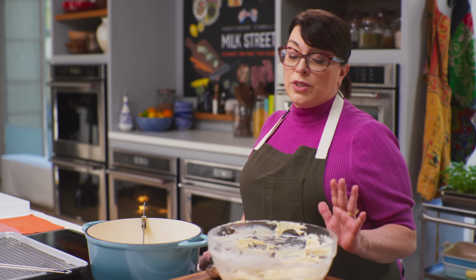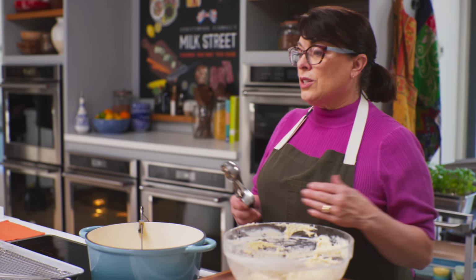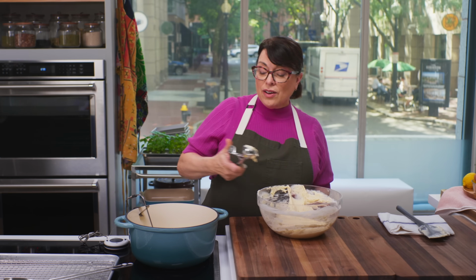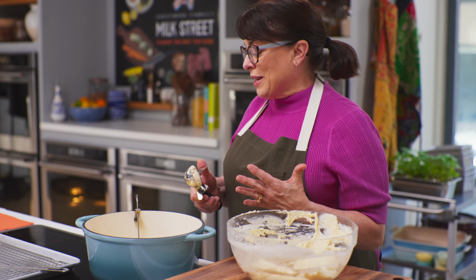You can use 2 spoons to scoop this batter. It's about 2 tablespoons of batter per donut. We found the easiest way to do this is a spring-loaded scoop. That's kind of the easiest way to do it, and it also produces a really round donut, and they'll actually flip themselves over by themselves.